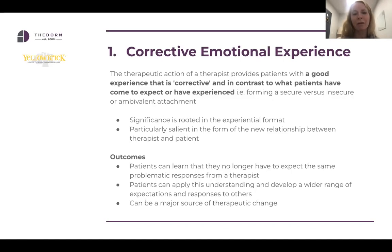That also provides a framework within a client where they might learn that they no longer have to expect or anticipate the same problematic responses from other people in their life because they've had this corrective emotional experience. Maybe they're not scared to go to the student counseling center to get a tutor to help them with some issues they're having in their history class, because their relationship with their coach, and their coach helping them with some of their executive function issues, has provided a corrective framework and it's no longer so deeply tied to the experience they had with their parent growing up. So this can be a huge source of therapeutic change for the client and can pave the way for so many more satisfying relationships in their lives.